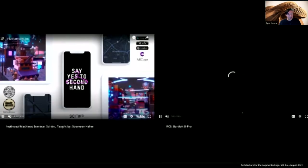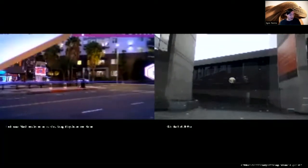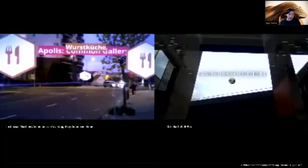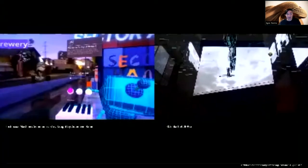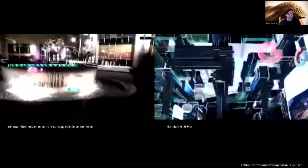But also beyond just AR assisted fabrication, what we've been looking at the Bartlett at the moment, but also Soomeen with her students in Instinctual Machine Seminar, done at SciArc, is going beyond just using AR as a holographic guide, but seeing how the mixed realities can actually change the way that we interact with the city and also perceive our built environment.